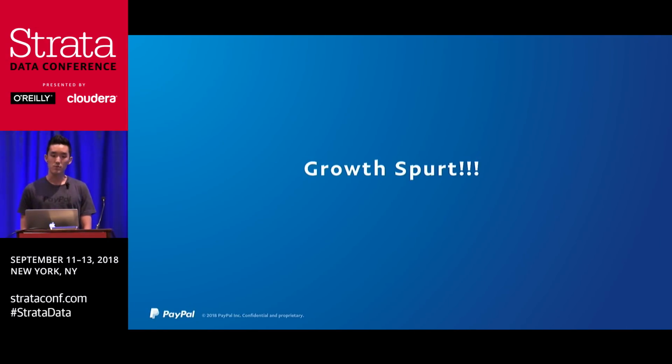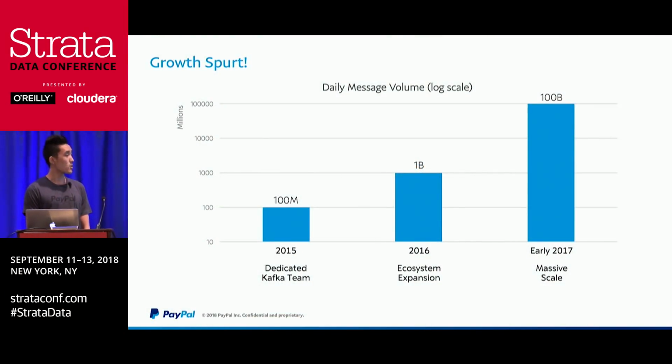Soon after the Kafka team was formed, we experienced a massive growth spurt as Kafka became more popular. From 2015 to early 2017, Kafka traffic grew dramatically, and we created many new clusters and expanded existing ones. We saw our Kafka ecosystem expand to a massive scale as we onboarded massive new use cases involving ETL, logging, high-throughput metrics. We very quickly went from processing 100 million messages a day to 1 billion messages a day to 100 billion messages a day. And it was a very exciting time.